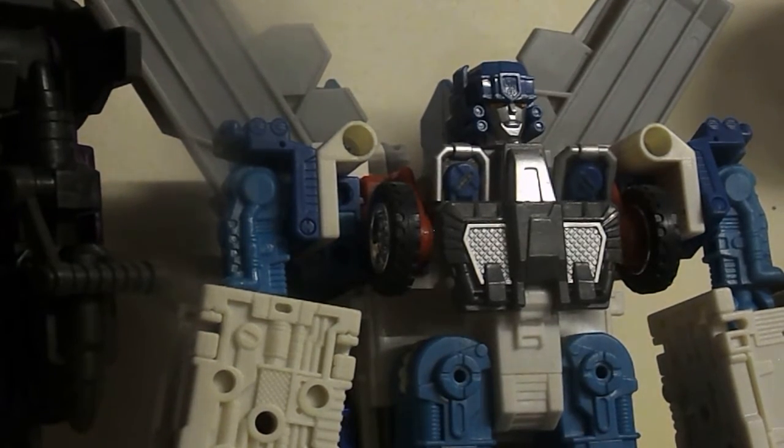And they come with slightly different paint jobs. I don't really know too much else about them at this point, but they do look good. So if you didn't get any of them in the Siege line, or you didn't like the scuff marks that they had, this might be something to look into.